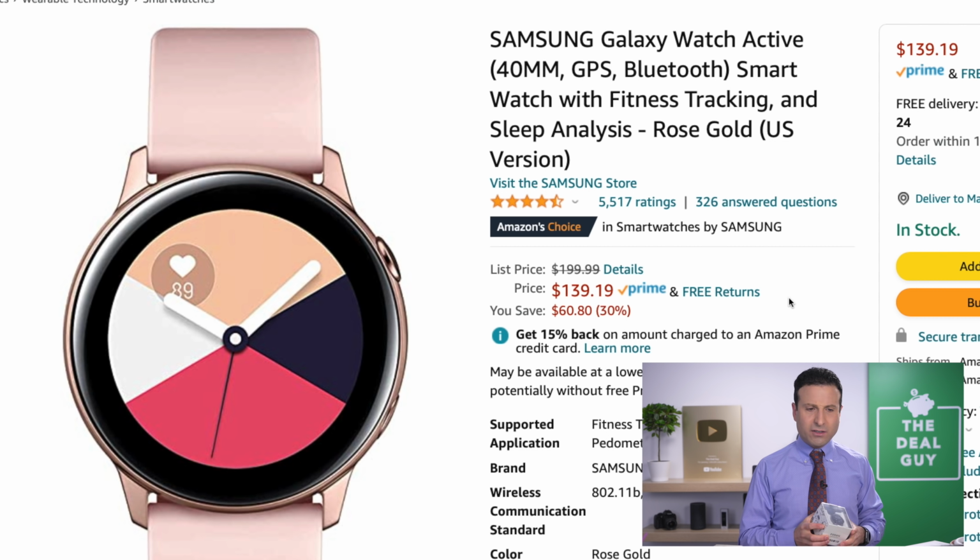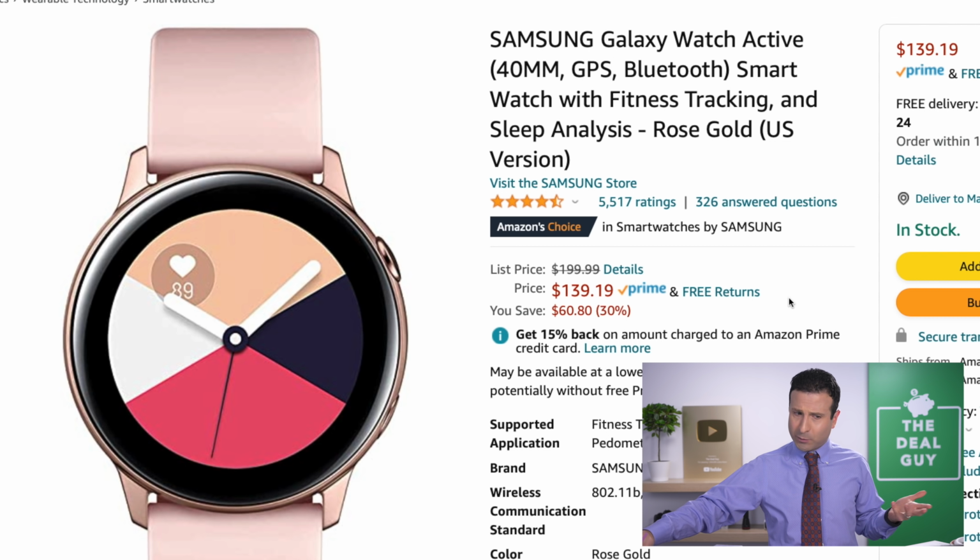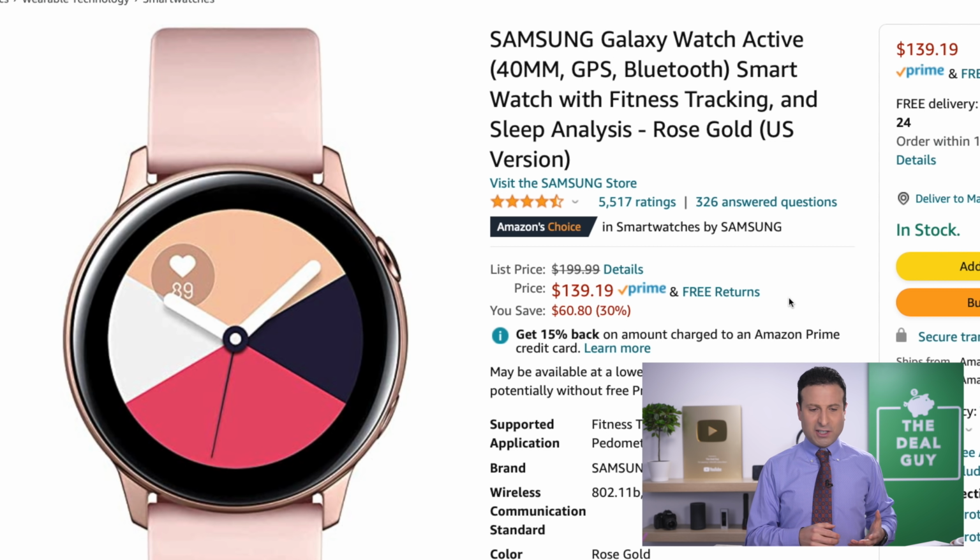I will tell you the only other deals that support iOS that'll have a really nice reduction later in the day, possibly the Fossil smartwatches, which I've been playing around with, but the Samsung Galaxy Watch is a little bit more robust in terms of its battery life and its specs. I do like that at $140 down from $200.